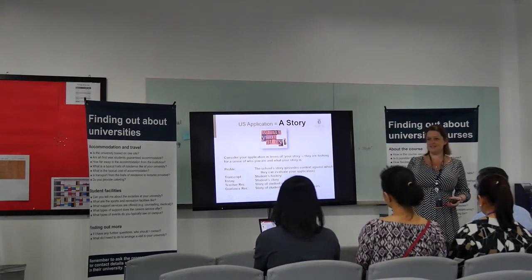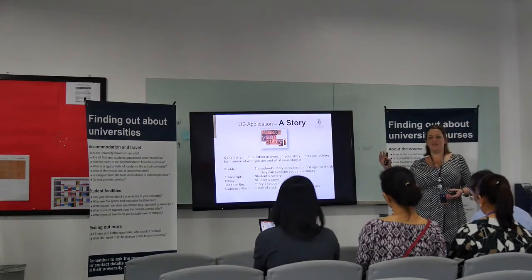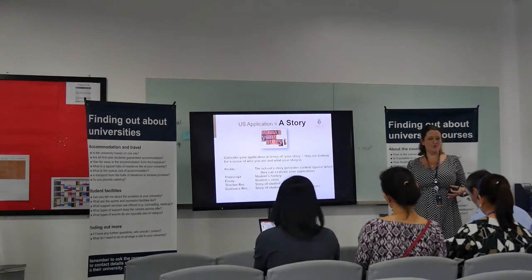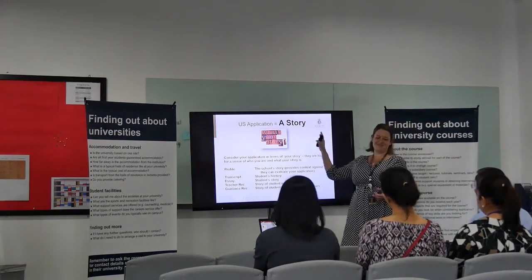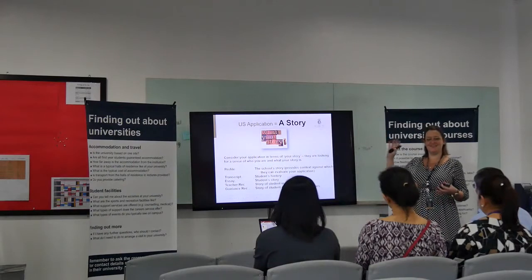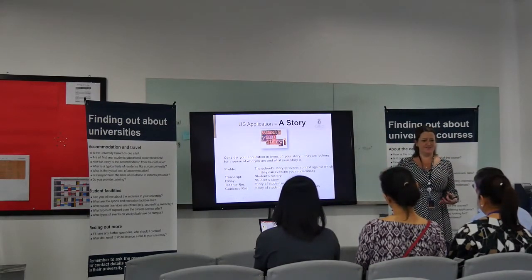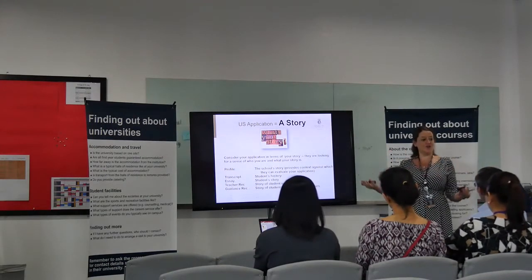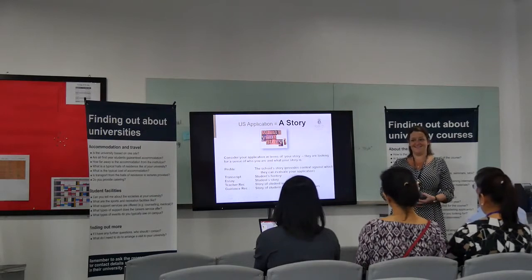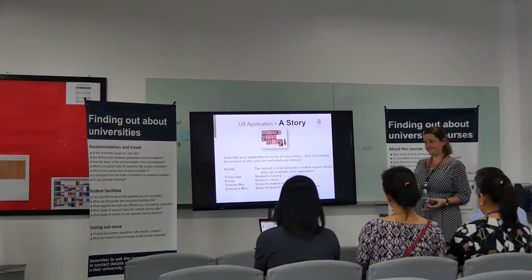The US application has a different emphasis. It's not purely academics. What they are looking for, this was explained in this terminology by an admissions tutor from the States that seemed to make a lot of sense. It's the story of the student. And all the different parts of the application are working together to provide an overview of who this student is in their place in the world, in their place in their school, in their place at the university.